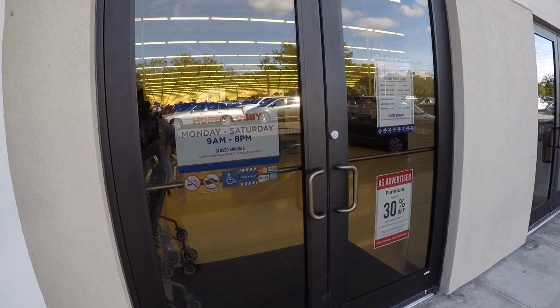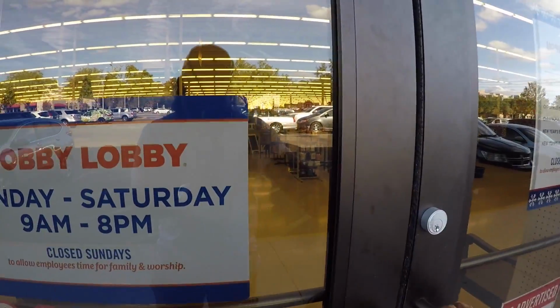Whew, this is gonna be a challenge. Can I find everything I need to make a rod, reel, line, lures, hooks, everything I need to catch some fish? It's gonna be a challenge, and it's even harder in this store. Let's get into the Hobby Lobby, and let's see what we can come up with. All right, here we go, guys. Let's see what we can get done.